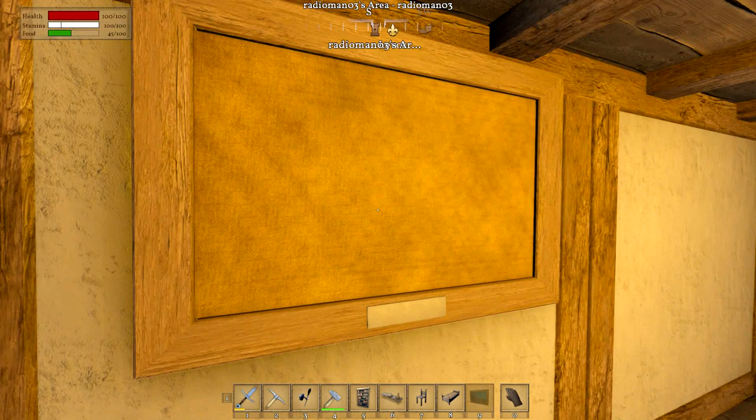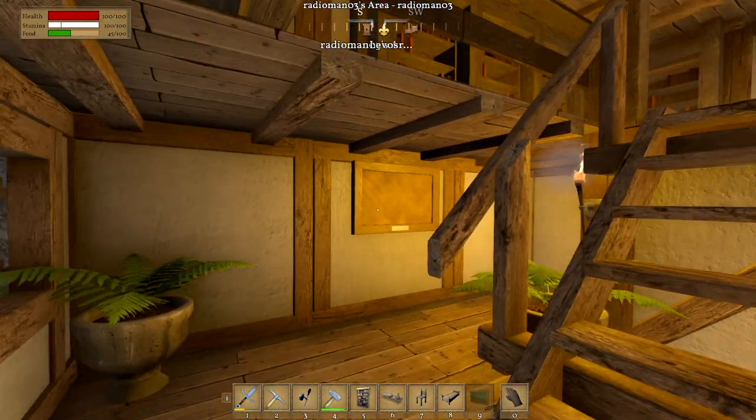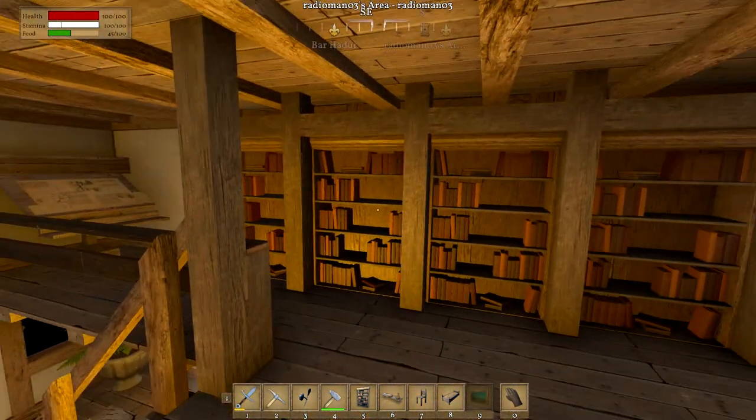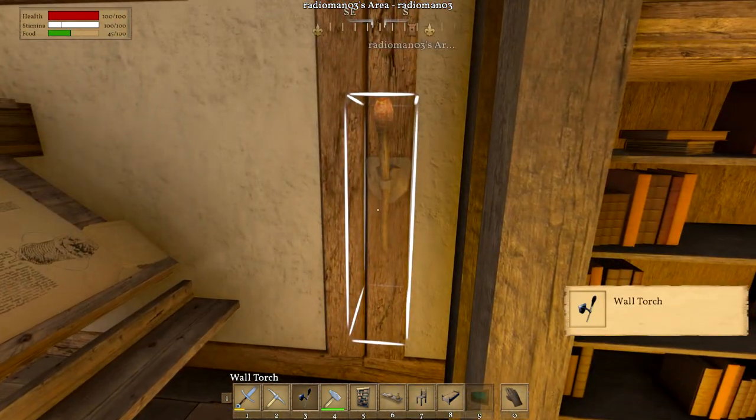Left click, right click. I don't know. We'll have to come back to that. Up here, second floor, I have a bit of a library already going on for us here. Let's go number 3. That's kind of a bummer, having the first thing not be able to figure it out.